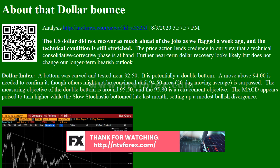Initial support is expected in the $1,980-$2,000 area. The rally has been so sharp that even a modest 38.2% of the recent rally from early last month is closer to $1,955.